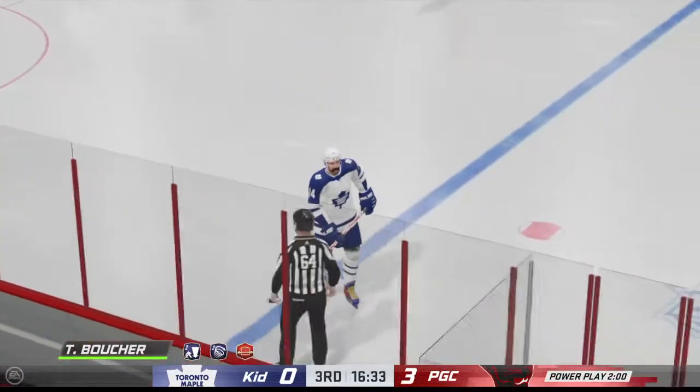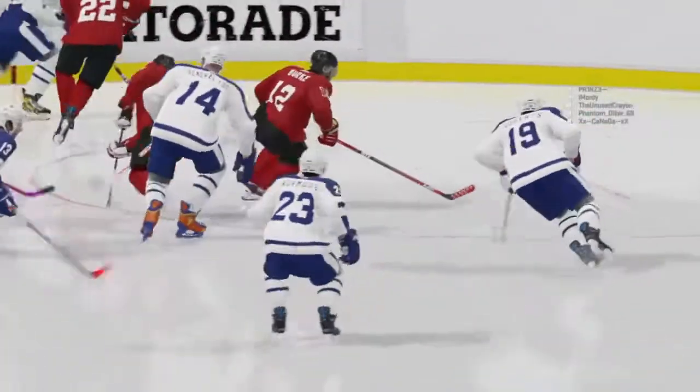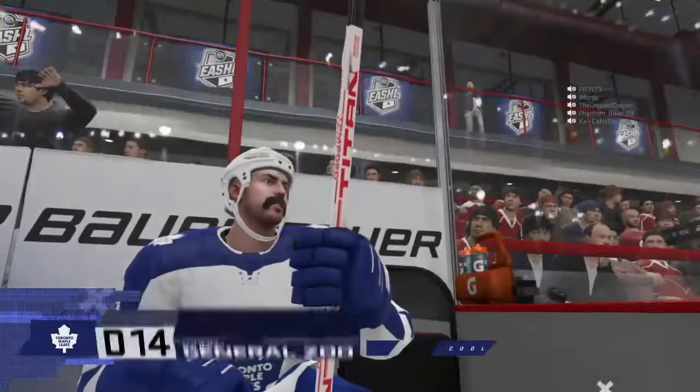He's getting called for interference here. He doesn't seem to like it. You like the call? Just a little bit. A good check. Hey, he doesn't have the puck, though. That's interference. You can't do that.